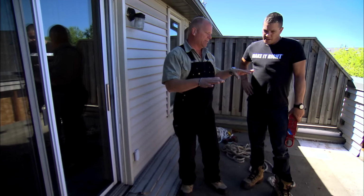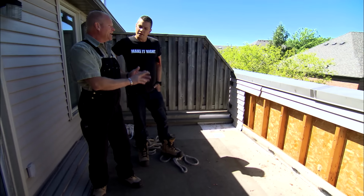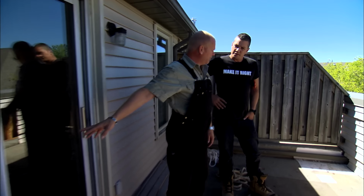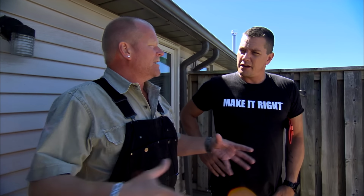So here's what our job is. Our job is to take this apart, inspect it, make sure there's no rot, and make sure that we seal this 100%. We're gonna go all new siding, everything across here. We'll fix the light, the little things, change the door if we have to. New fence. Make her feel comfortable that it's never gonna leak again.